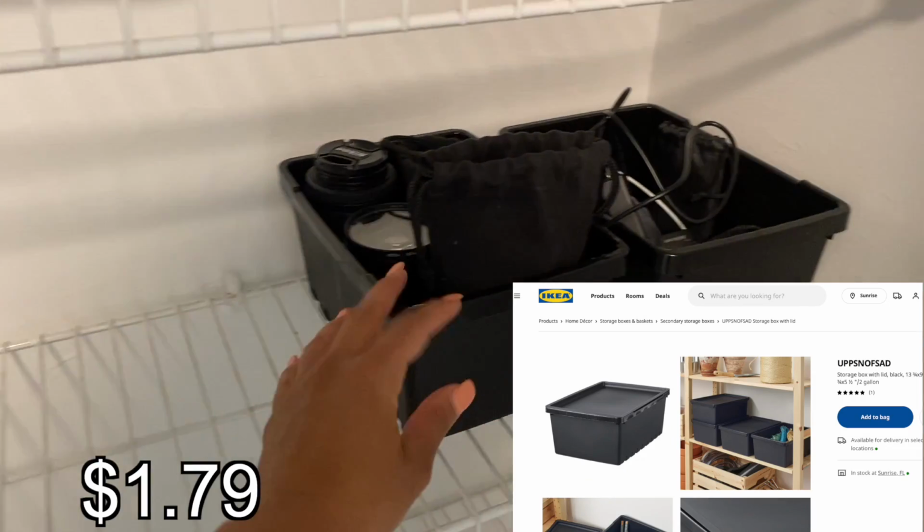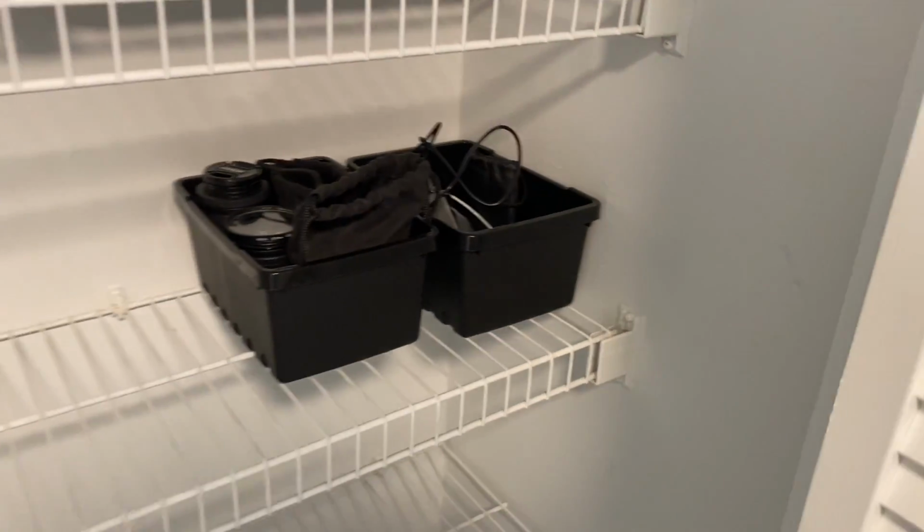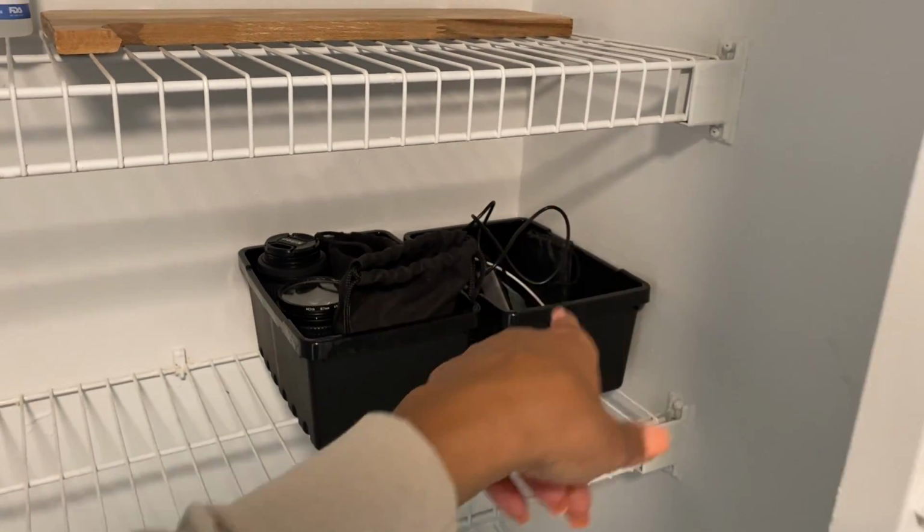Then let's go over here. I bought this bucket because I love having things in bucket here. Keep my lenses and stuff like that in this little closet. And I don't remember the price, but I did buy 4, so I have 2 more in the bathroom.